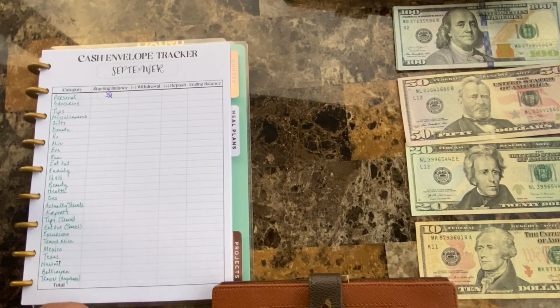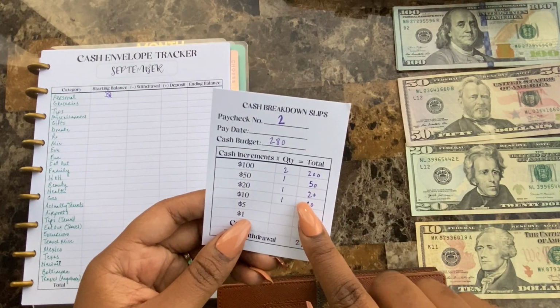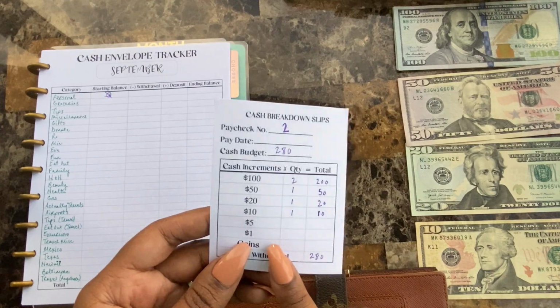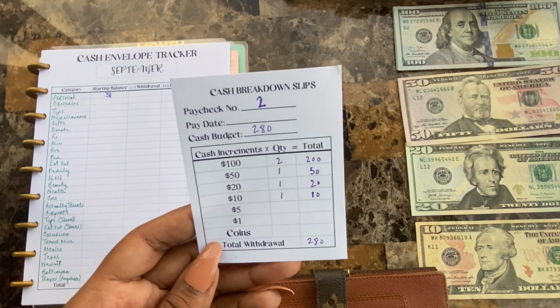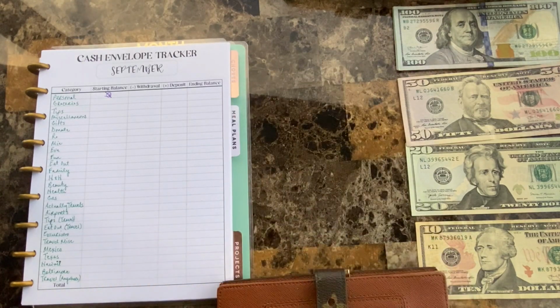Before I do that, I forgot, the cash breakdown slips are something that I love, and this is also included in that tracker set from Megan over at Her Courage to Plan. And so this is what I took inside of the bank with me, and they were able to easily see how many of each increment I needed.